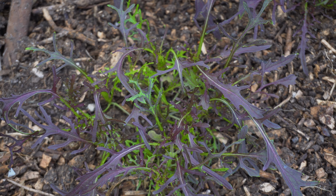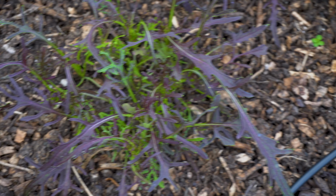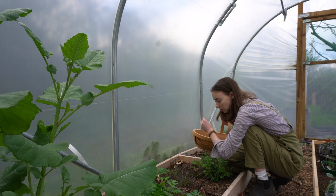I'm not sure you can quite see how pretty this lettuce is, but I think it's like a frilly mustard of some kind, and it's quite tasty as well. Never grown it before, but yeah, it's done amazingly.